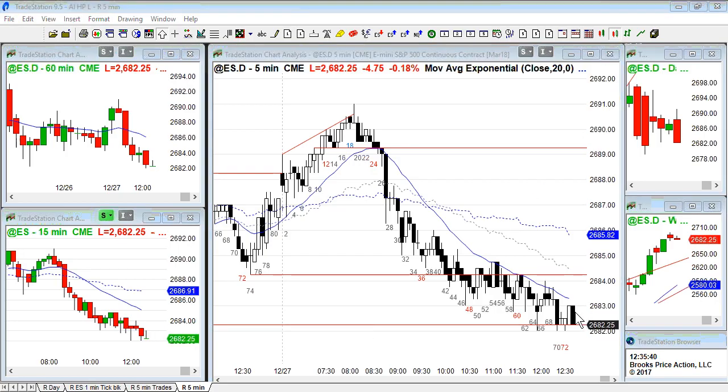I was just looking at time and sales, and right here at 2682.75, a trade just came across with 738 contracts, and then the market fell 1 tick. So that tells me that some institution sold 700 contracts here. Probably not profit taking, because there's not enough room for them to have bought and make a profit. So it's more likely the institution was selling, betting that we're going to go down further.